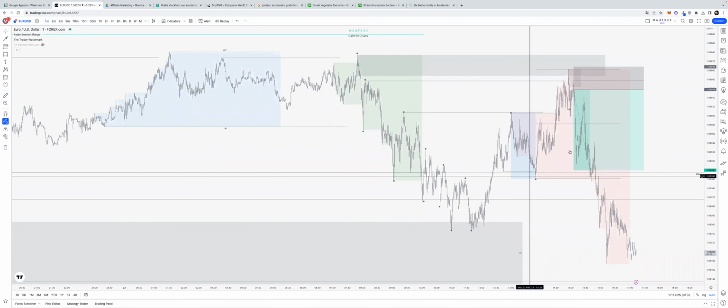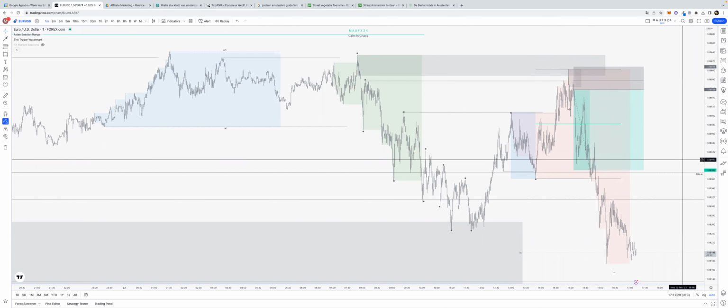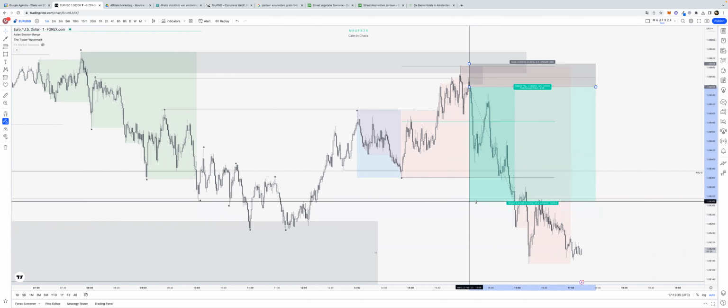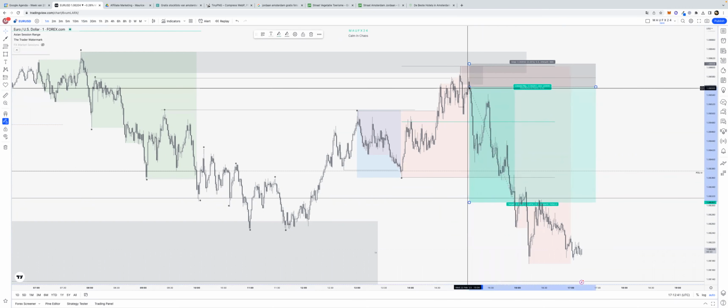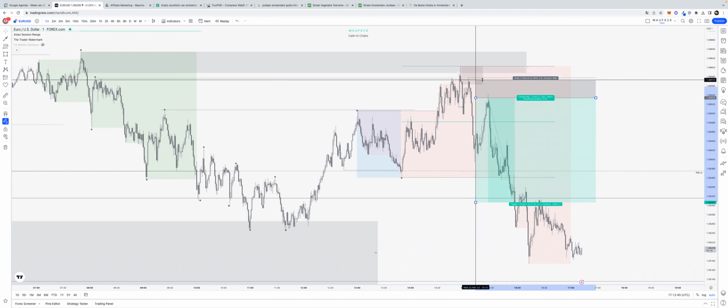So therefore, yeah, quite aggressive management, maybe, but that's all right. Still target 1 to 5 though. Always, at least. And we come back, we get a continuation trade over here. So let me just show that.